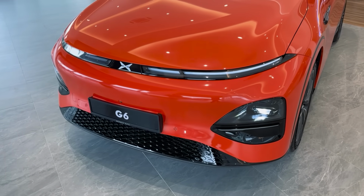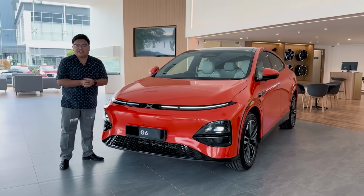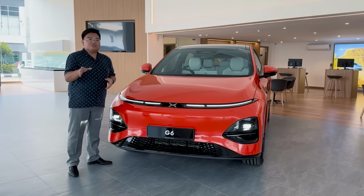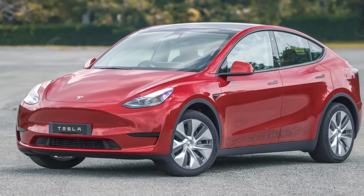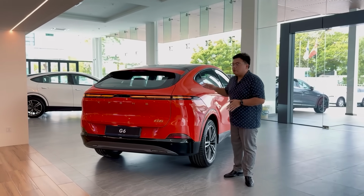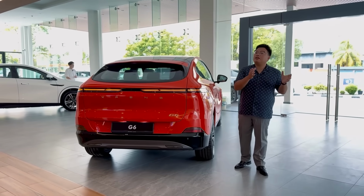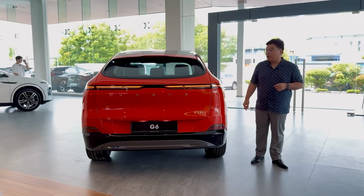First, the G6 comes in two variants here in Malaysia, the standard range for 165,000 ringgit and the long range for 185,000 ringgit. Crucially, that makes the top spec G6 even cheaper than the base Model Y standard range. Speaking of range, the Xpeng long range can go up to 570 kilometers on a single charge on the WLTP cycle. That's even further than the Model Y long range.